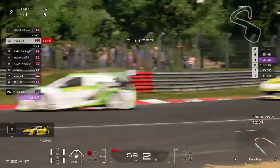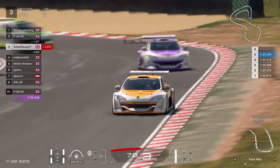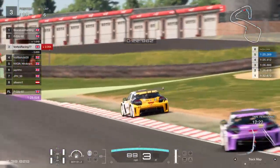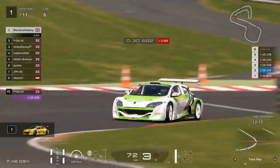But Bruce Lee just gapped P. Gibb on that last lap. But still not much between them. The pressure still ramping up on Bruce Lee, looking for another race victory to add to his tally. Bruce Lee, he has won races before, but he hasn't won since season 3. Has that Kappa driver.